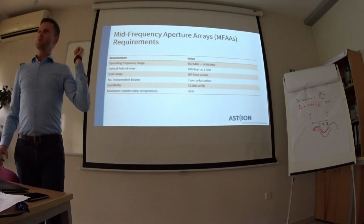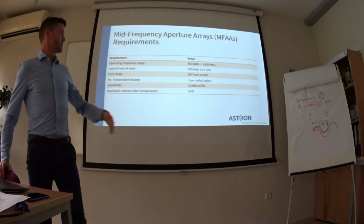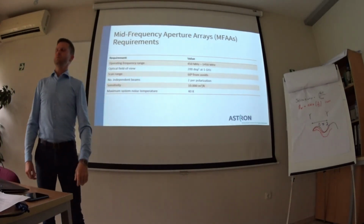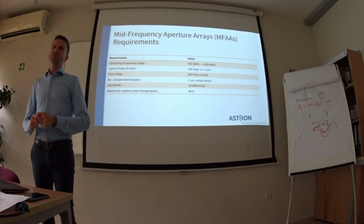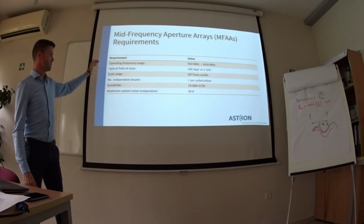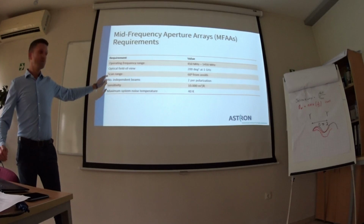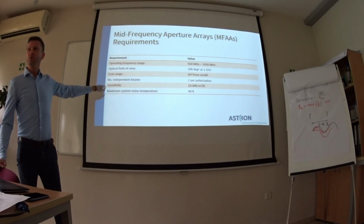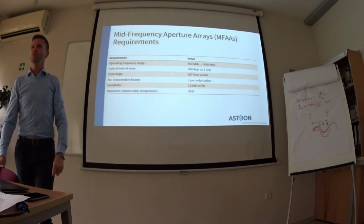But there have been more demonstrators. I want you to take these requirements. This is typically how it works. You get from the scientists this list of requirements, and they tell you to make a telescope. This is how it starts. So we get a frequency range. They tell us an optical field of view, a scan range, how many independent beams they want, what the sensitivity of the telescope should be, and what system noise temperature they want. This is typically where you start.